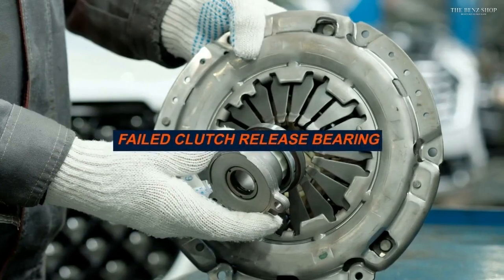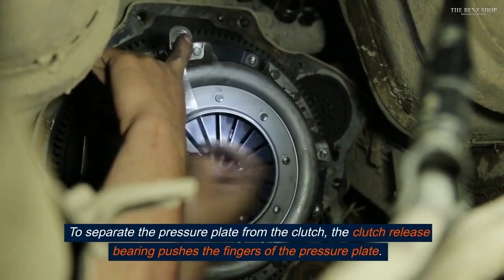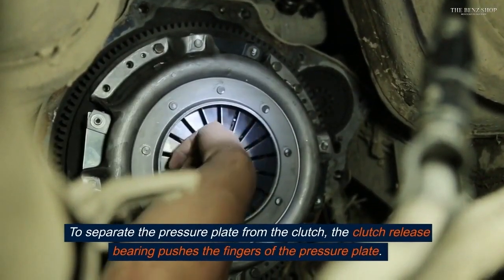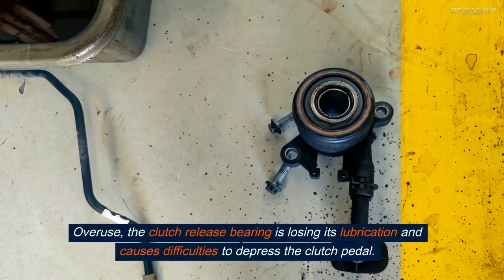Failed clutch release bearing. To separate the pressure plate, the clutch release bearing pushes the fingers of the pressure plate. With overuse, the clutch release bearing loses its lubrication and causes difficulties in depressing the clutch pedal.